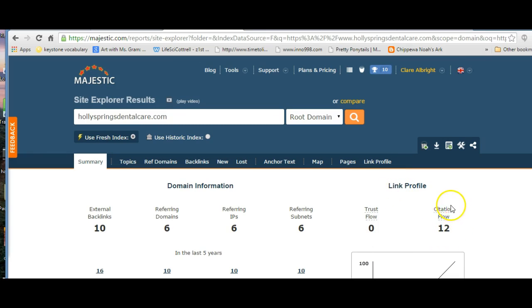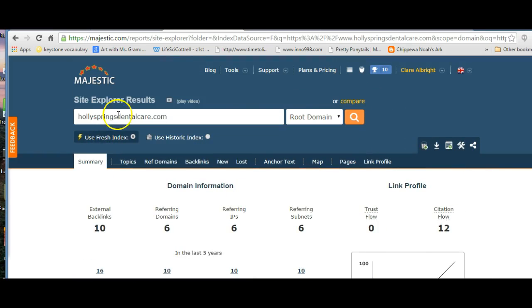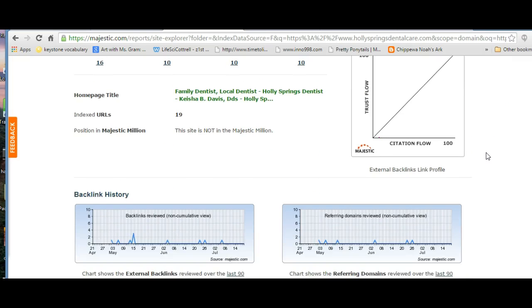And then citation flow, that's how many times your name, address, and phone number are out in the internet world. And we have services where we can do citations. We have services where we can improve your content. We have services where we can just look up keywords for you. So really, it just depends on what you need and what you would like for your site. Our goal is to work with one dentist in one area, and we do not compete with any other dentist in that particular area. So this is how we do things.